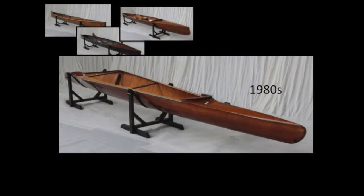What's important about this design, another Scandinavian designer named Samson, a real legend, he takes the requirements, that 17-foot-long hull that every canoe has to be, and the 30-inch width, and he pushes it behind the paddler.